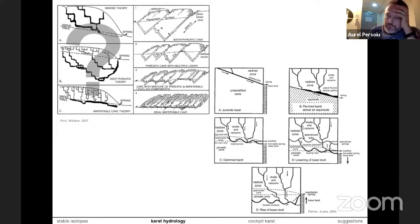So there are two competing, or partly competing, or maybe not competing models, but it's difficult. The jury is still out on what is happening. I would say it's the same problem put in the same way from two different points of view. So quickly, this is the so-called four-state model developed by Ford and Ewers, which has been explained and published very well in the Ford and Williams book.